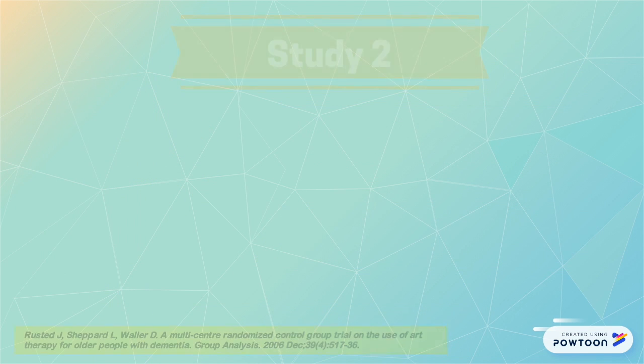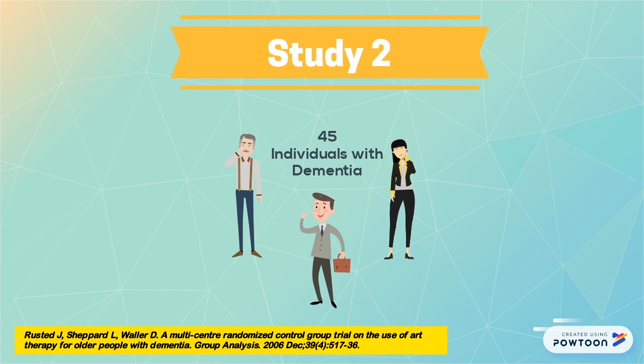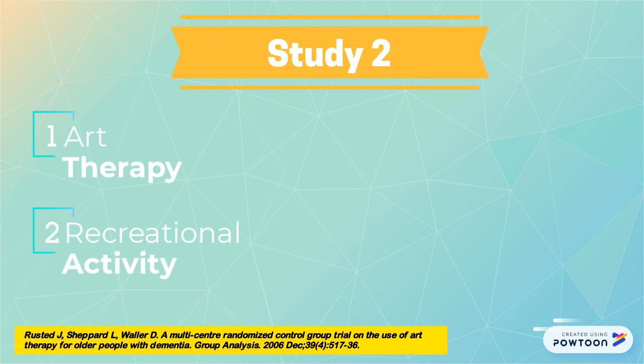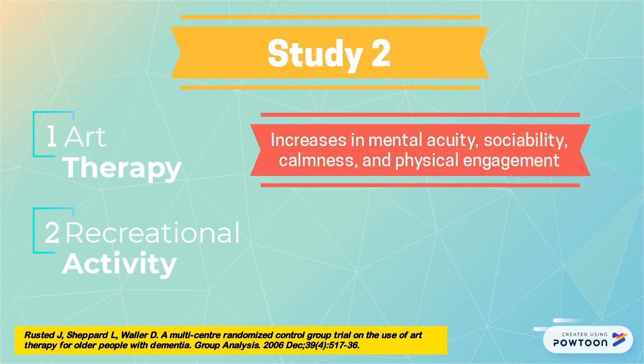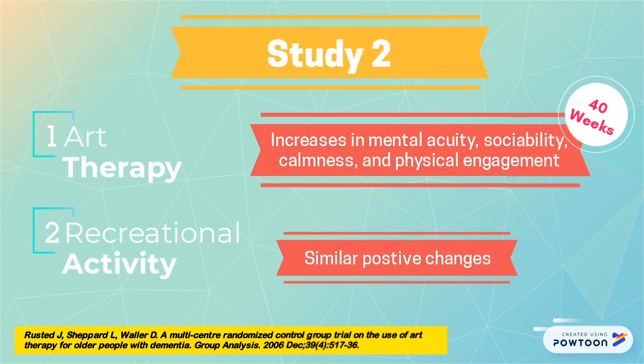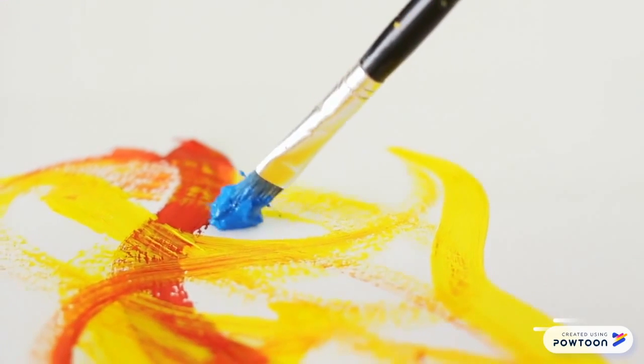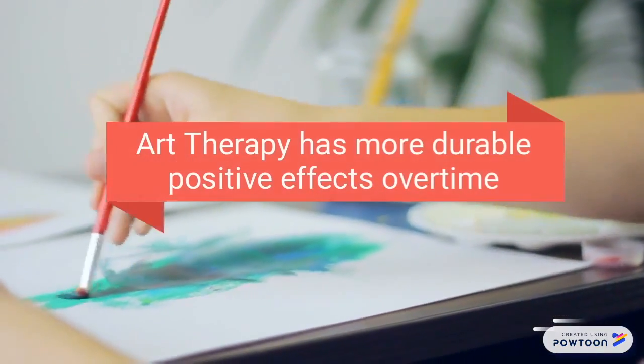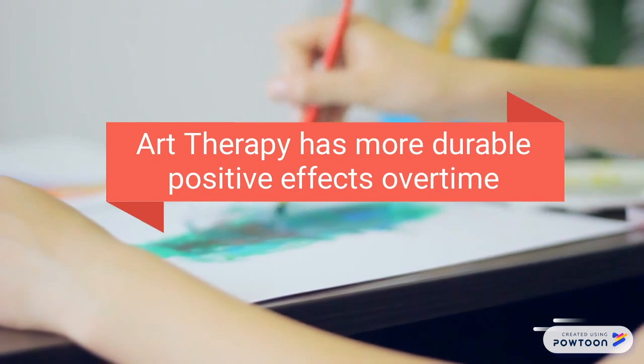In another paramount study in 2006, 45 older persons with dementia were randomized to either art therapy sessions or recreational activity. Participants showed session-to-session cumulative increases in measures of mental acuity, sociability, calmness, and physical engagement over 40 weeks of art therapy sessions. The recreational activity groups also found such positive changes, but their improvements were limited to the first 15 weeks of attendance. Therefore, while both art therapy and recreational activity are important tools for older people with dementia, it is implied that art therapy has more durable positive effects across time.